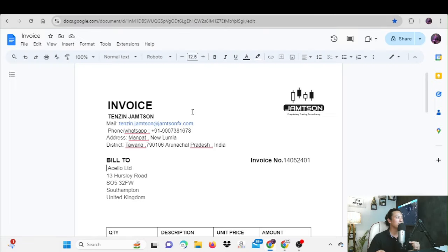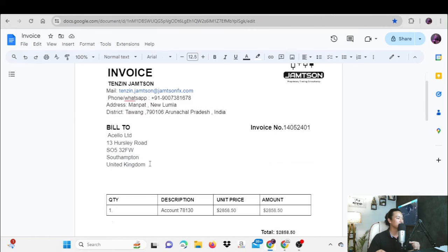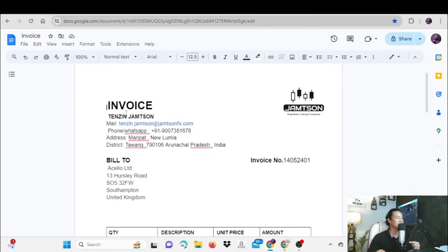Now regarding the invoice, how you can create it: in case you are requesting a payout, sometimes they ask for an invoice on this platform. So you can just create something like this invoice. You can add your logo, but it's not necessary. You have to write your details here: name, mail, contact details and address. You can give one random invoice number. What I do is give the date as the invoice number, and the last 2 digits are 1 2 3, whatever it is.